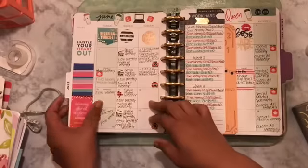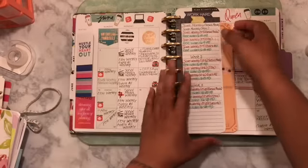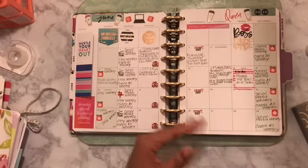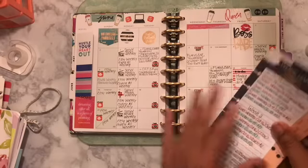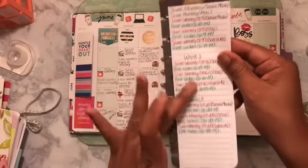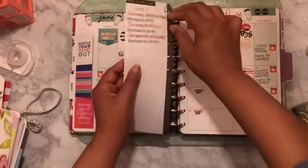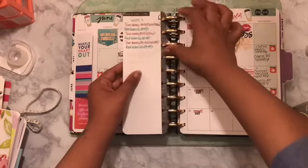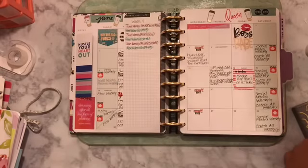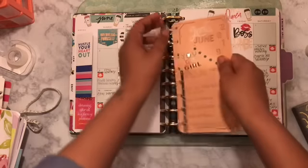This is June. I am now starting to decorate my monthlies. So this is what June looks like. I take a half sheet and I put down the videos that I want to do, and I just plug them in on the days that I need to get them done. So I use this little half sheet as a cheat sheet for me, and I put my monthly goals in here.